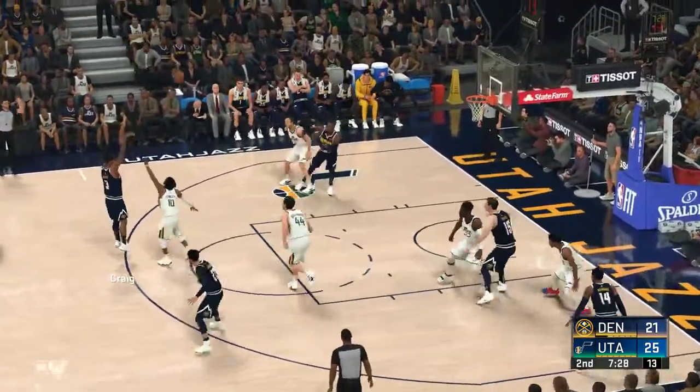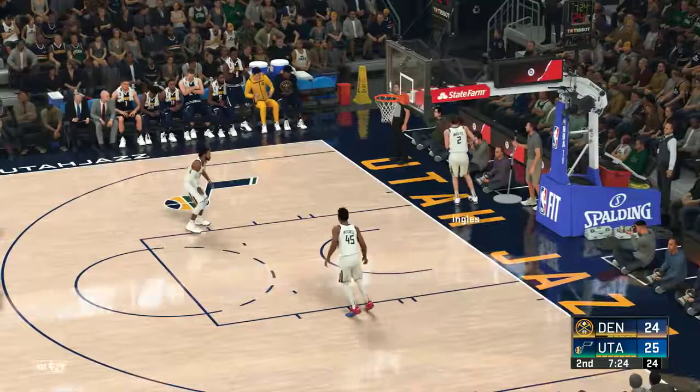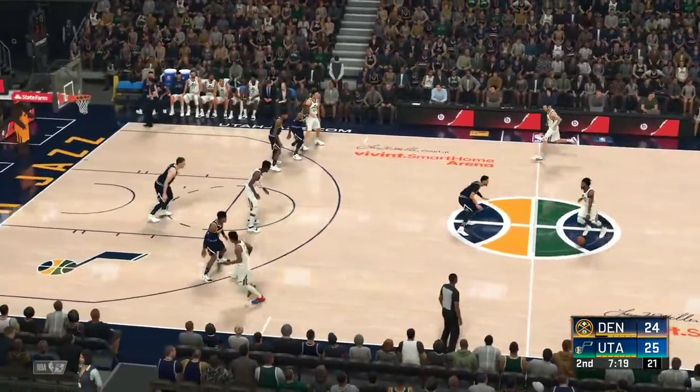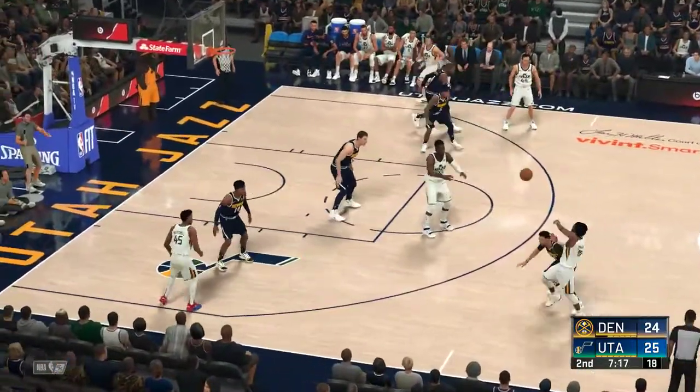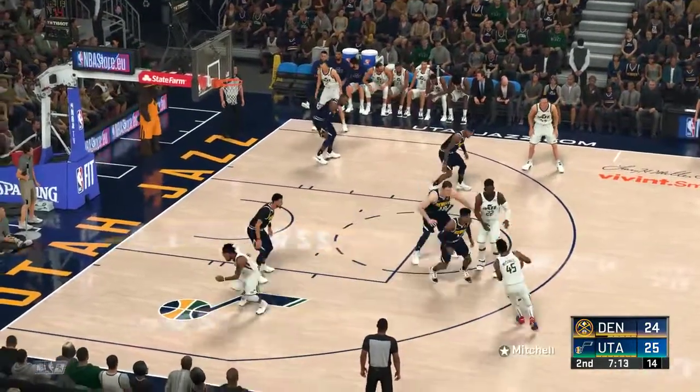Pass to Craig. Beyond the arc. That's in, coming off the assist from Jokic. Craig's got 6. Well, if you offer no resistance defensively, he's going to knock down the 3. It's really that simple, guys. Feeds it to Green. Mitchell outside.